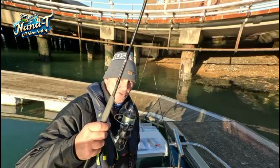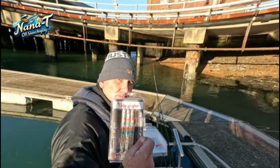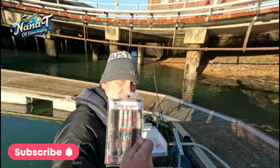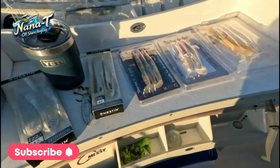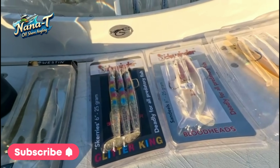Sidewinder lures are absolutely brilliant for bass. They're good for pollock too. Just got to find the lures which suit you best. Here's a few of the lures that I was talking about earlier on. Sidewinder ones are readily available in most of the shops. There's loads of different colours, loads of different lengths. Just got to pay your money and take your chance.